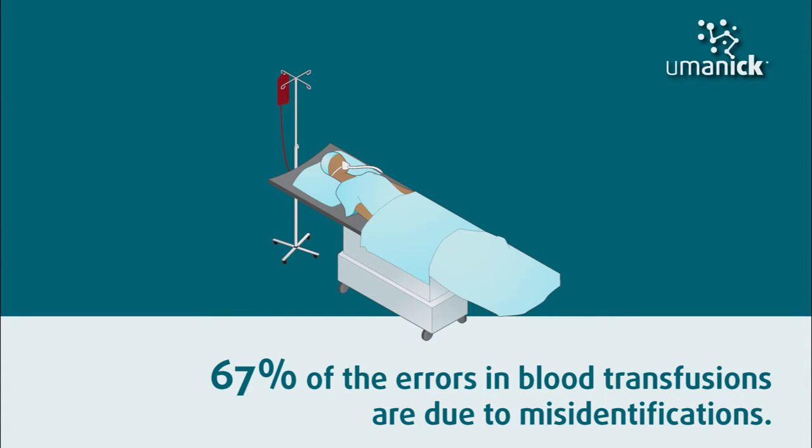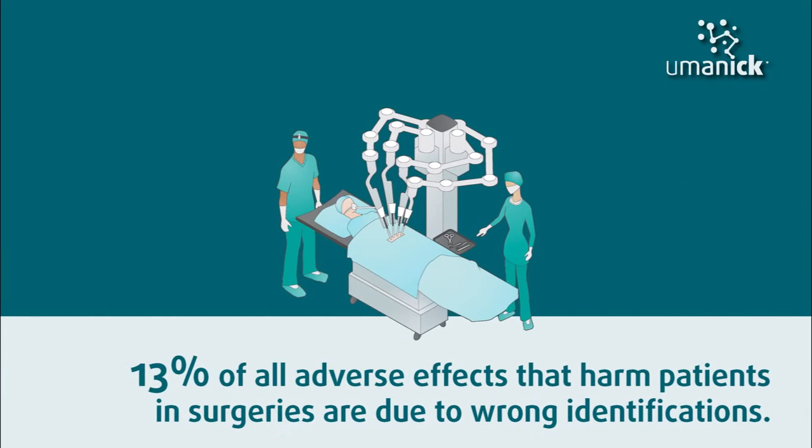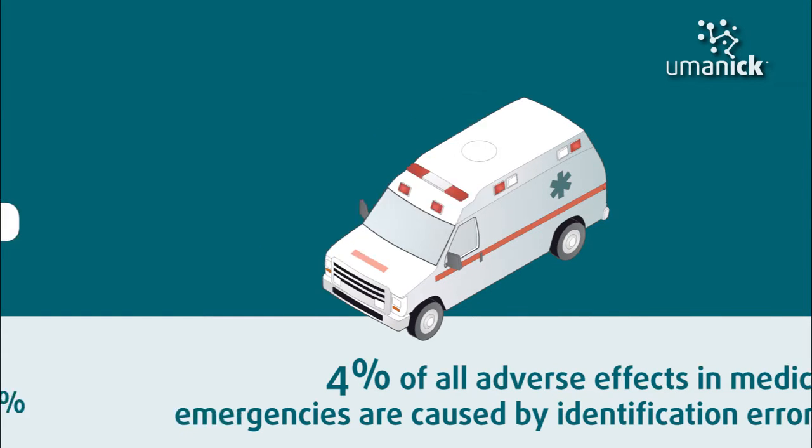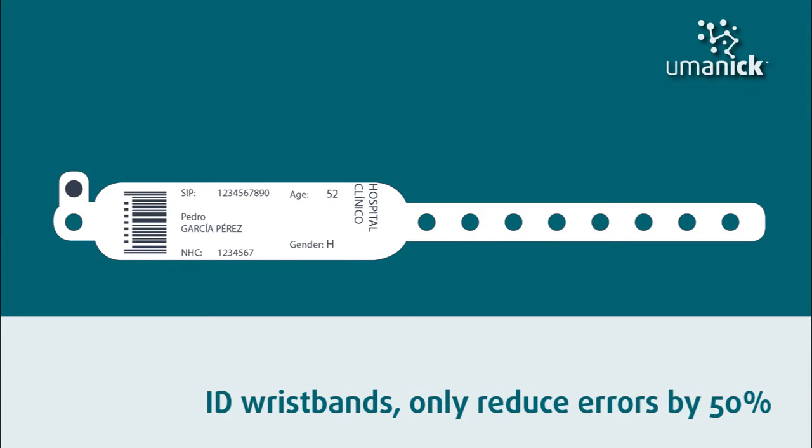Insecure patient identification leads to medication administration, blood transfusions, and surgical operations on wrong patients, and other errors that can severely compromise the patient's health. Current patient identification systems, such as ID wristbands, only reduce errors by 50%.